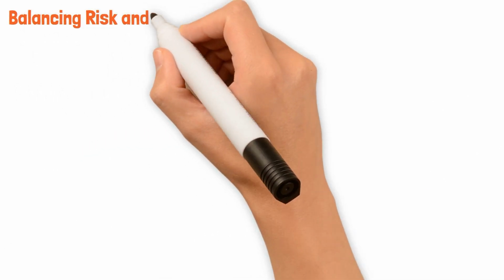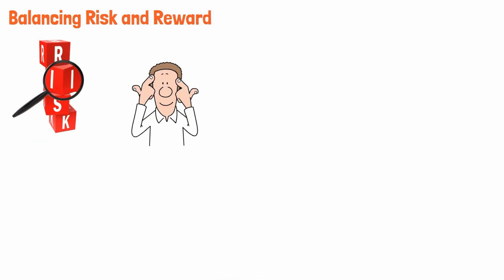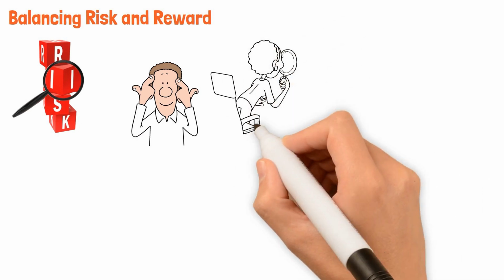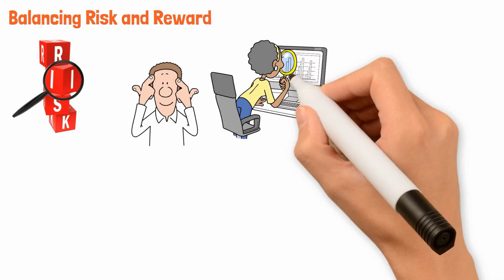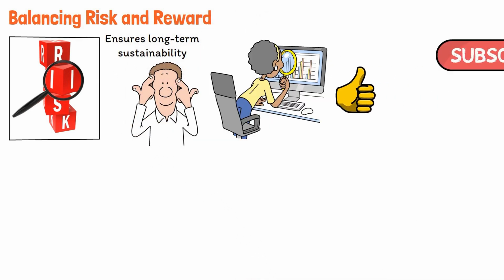Balancing risk and reward. Every investment comes with risk. Understanding and managing risk is crucial. Don't over-leverage yourself, and always have a plan for market downturns. Balanced risk management ensures long-term sustainability.